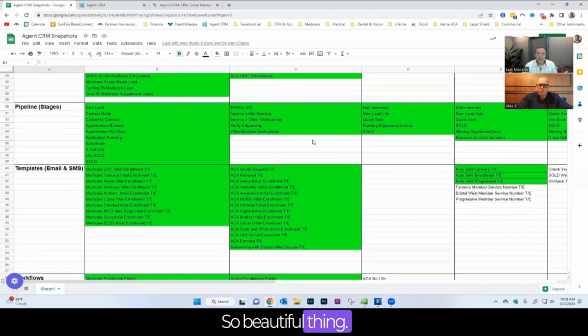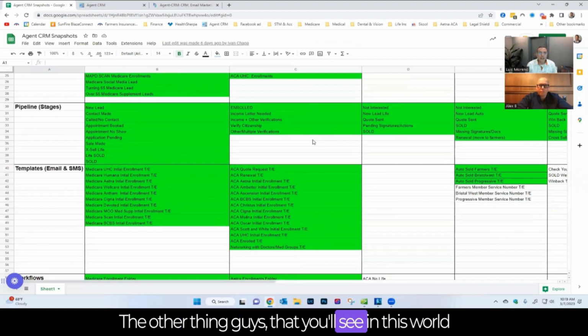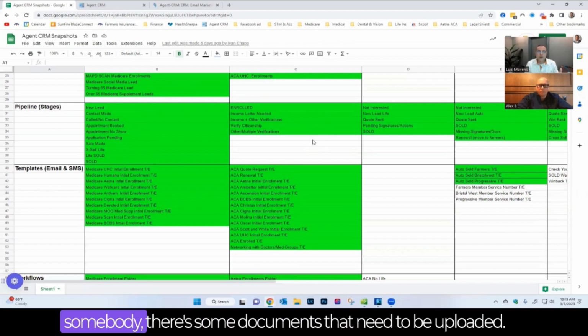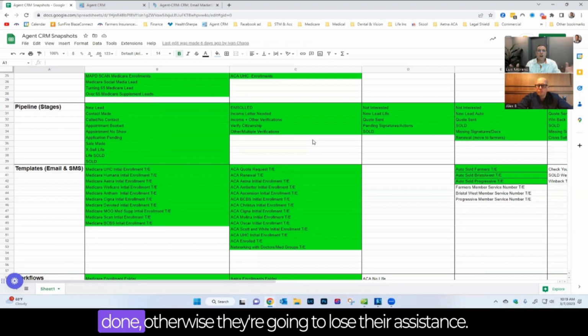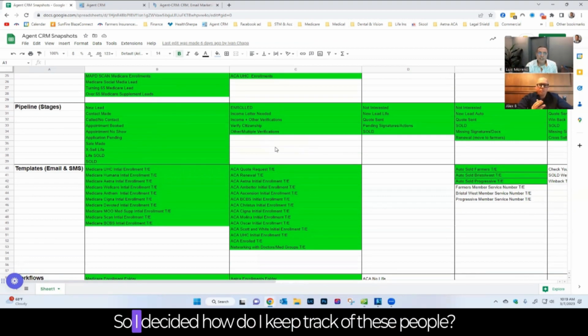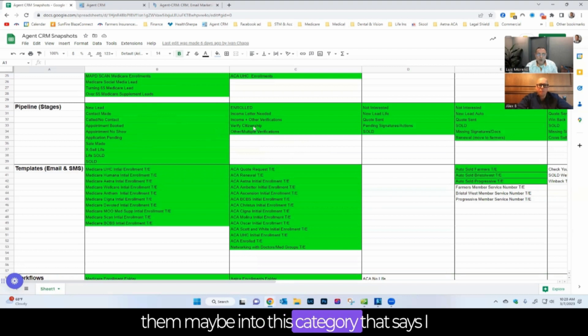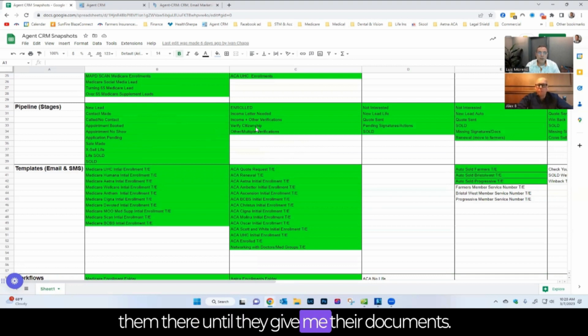So, beautiful thing. The other thing, guys, that you'll see is that in this world of ACA, a lot of times when you enroll somebody, there are some documents that need to be uploaded. There are some things that need to be done. Otherwise, they're going to lose their assistance. So I decided, how do I keep track of these people? Now, there are some automations that our quoting software or enrollment software does. Healthcare.gov also does it, but I need to do it. So I take these people and I'll stick them maybe into this category that says I need to verify their citizenship. And I leave them there until they give me their documents.